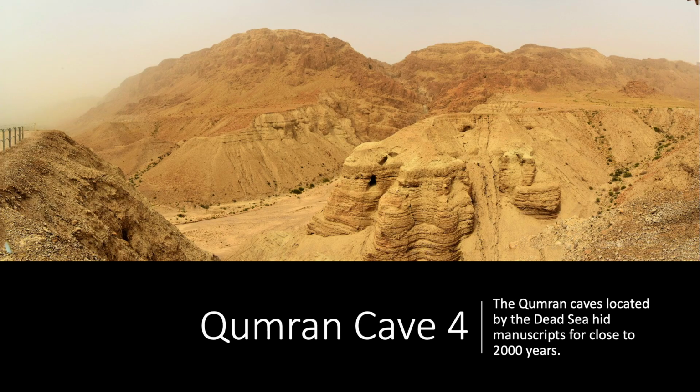All right, some of the archaeological sites that we visited. So probably the primary one that everybody's interested in, or a lot of people are interested in, are the Qumran Caves. So that's a Qumran Cave 4. And if you think about it, it's amazing. There are manuscripts that stayed hidden in these caves for 2,000 years, or very close to that. And they were still readable. And that's how arid that environment is.